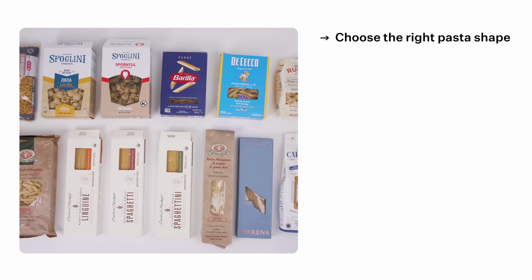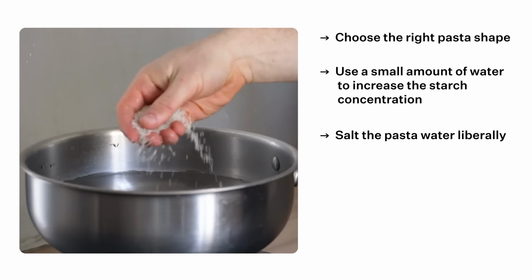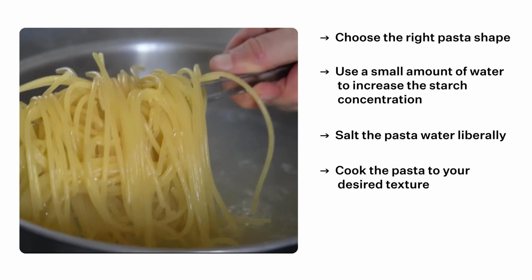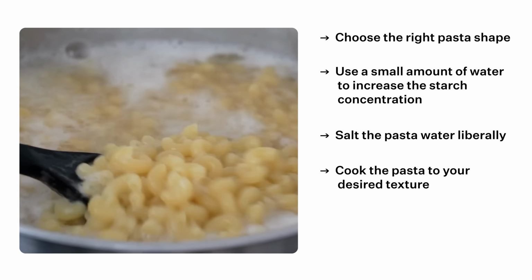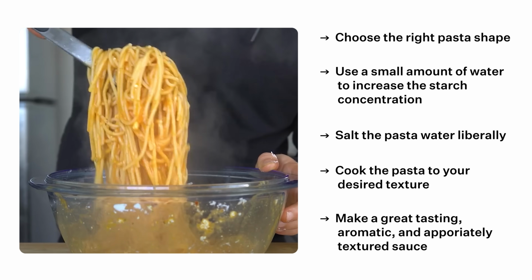Here's a checklist that I would go through that is going to immediately put you ahead of most people. First, choose the right pasta shape. Second, use a small amount of water to increase the starch concentration. Third, salt the pasta water liberally. Fourth, cook the pasta to your desired texture, whether a minute or two longer or shorter than the box says. And lastly, make a great tasting, aromatic, and appropriately textured sauce.